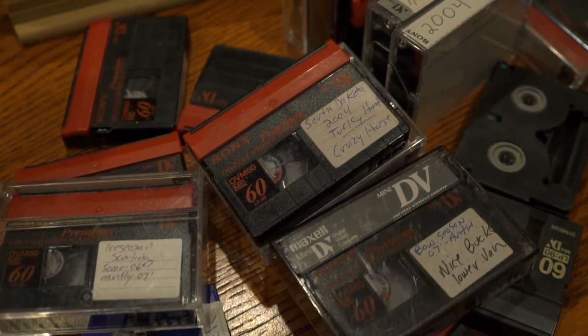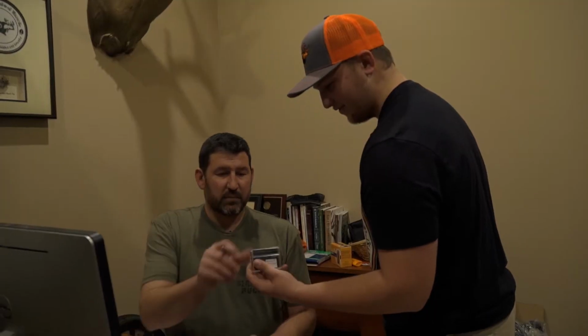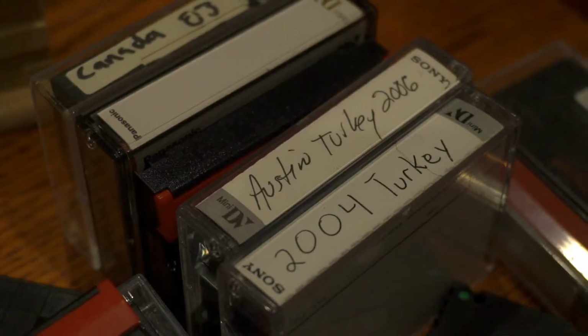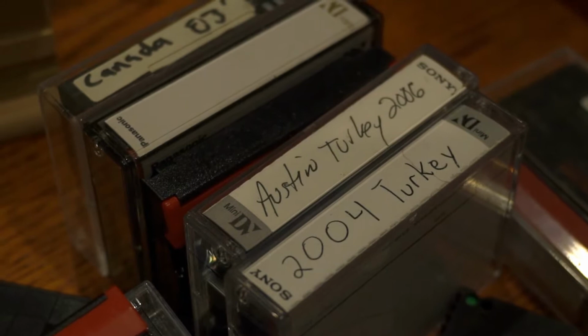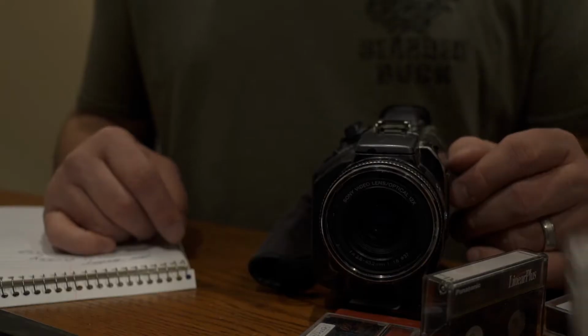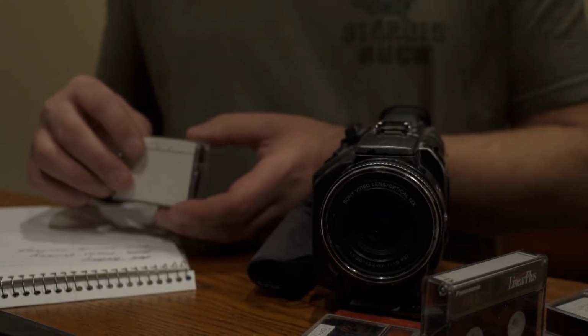Some of these are 10... Austin turkey, 2006. We'll put that down there. 2004 turkey, 2004 turkey, South Dakota, 2005 Florida. It says game commission on this one. I don't think I could tell you quite what that's about, I wasn't involved with that. But you want to pop one in, check it out? Yeah. Let's see if the old dinosaur still works.